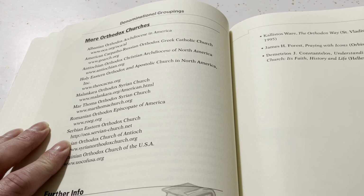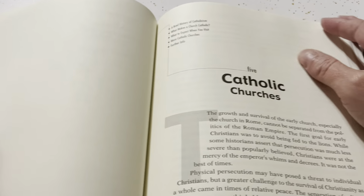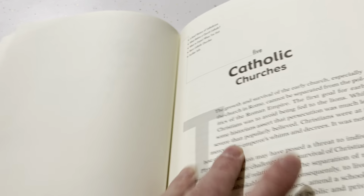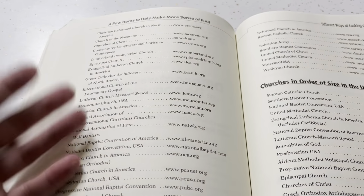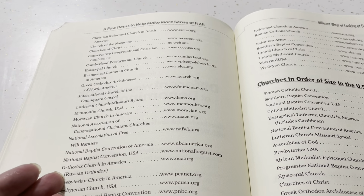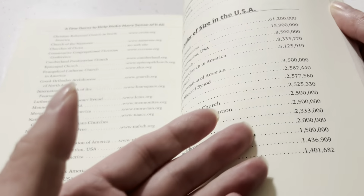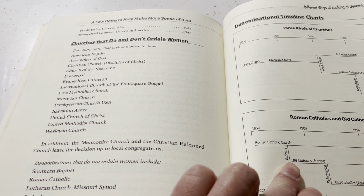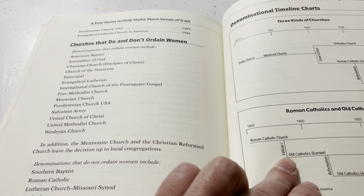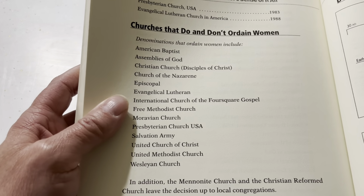You get a list of more churches and their contact information. And then here we go to the Catholic churches. And then that last section that the table of contents talked about, you have this kind of information where it lists them and their contact information. And it even gives you statistics on them. And then like charts of how each denomination or branch happened. And like, if you want to know about churches that do and don't ordain women, there's a chart here.